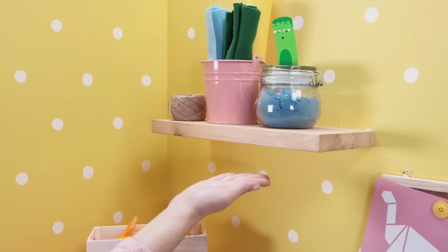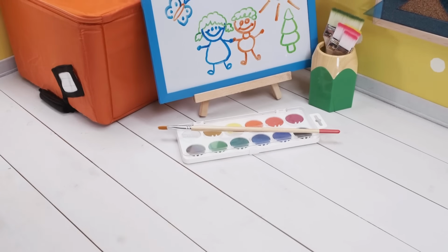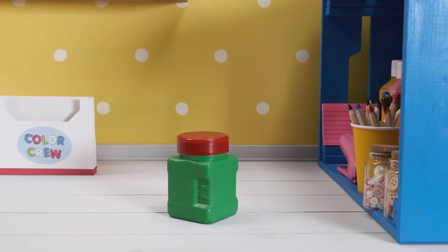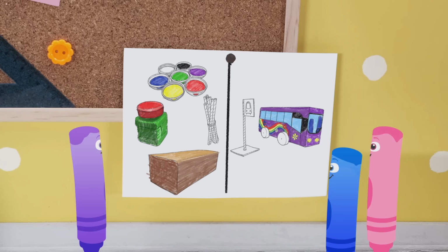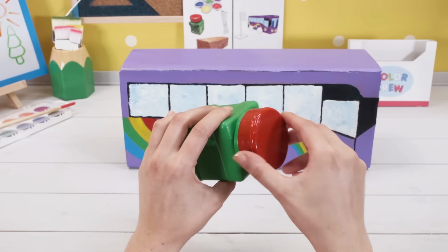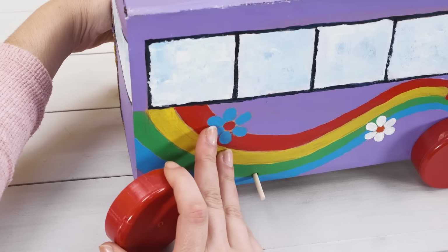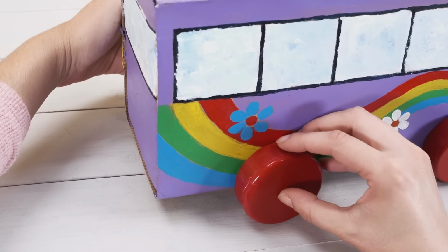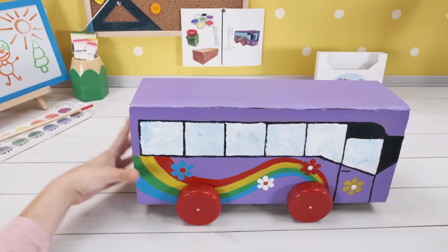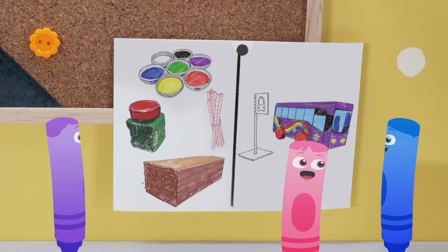Come on out, Green. Jar. The lid of the jar will be the wheel of the bus. Four red wheels. Wheels. Perfect. For the bus station, we will need straws.